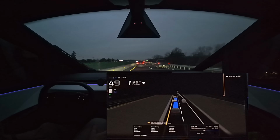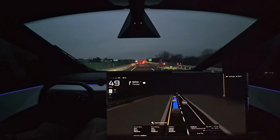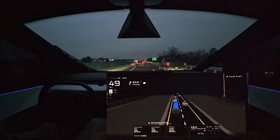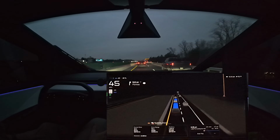So obviously for a video, I'm not going to interfere with something like that. But here we are. We moved over here nicely. Spacing between the car in front of us and everything is good. Just waiting here to see if we get some hard braking.